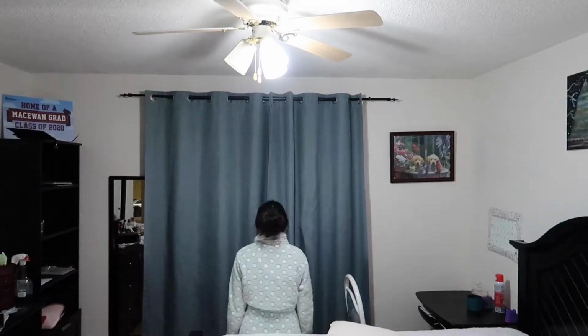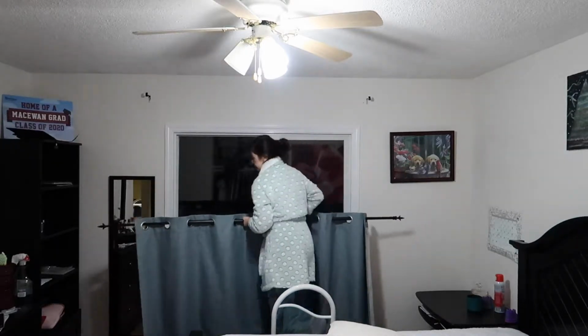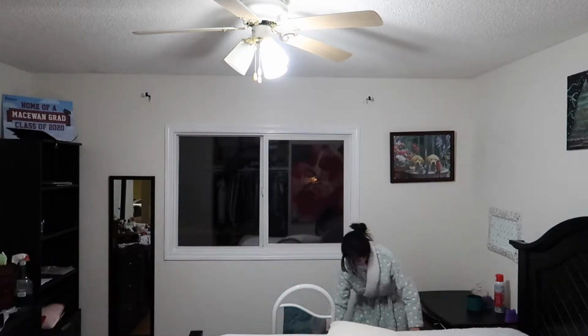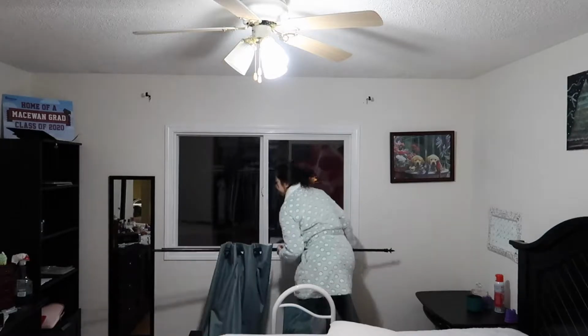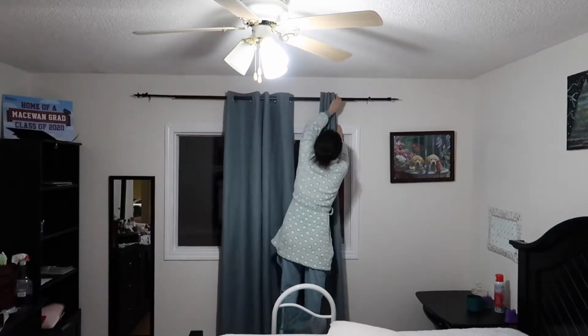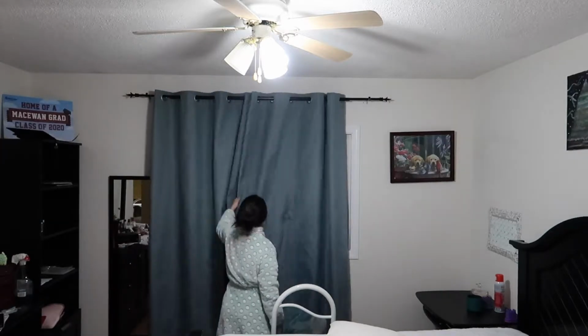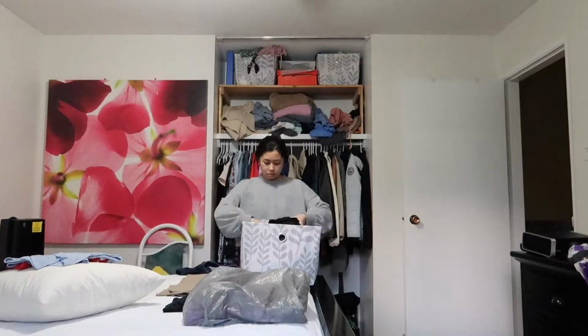And this is when I realized I put the curtain on wrong. If you know how curtains are supposed to look, the ends are supposed to face away from you, but I put the ends facing towards me, and that's just not it. That's better.